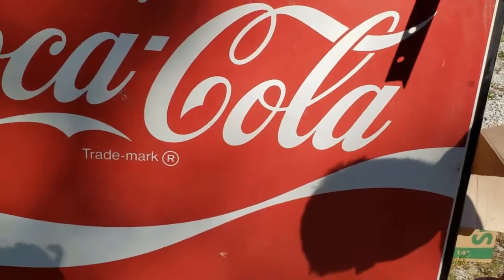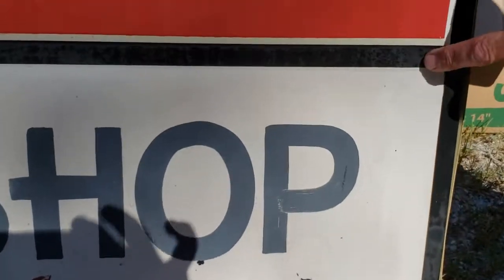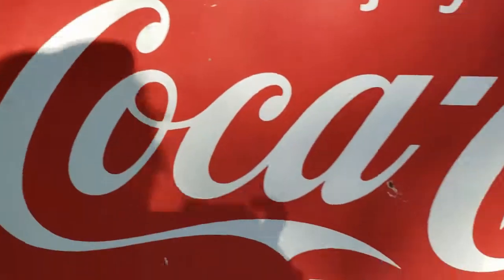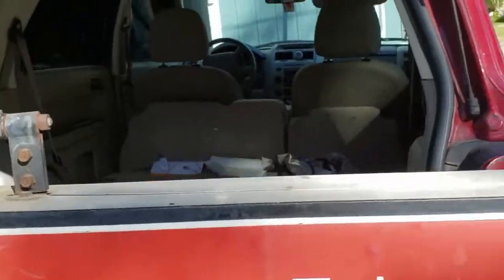There's a dip here, but it's still one piece of metal. You can see where the Coca-Cola stopped, and then somebody hand painted it because there's the tape line. So it's all hand painted. I can look really close. Even the Coca-Cola is hand painted. There's a tape line here. I don't think that's a rework. I think that's how it came. It has the two brackets so you can hang it from the ceiling outside your shop.